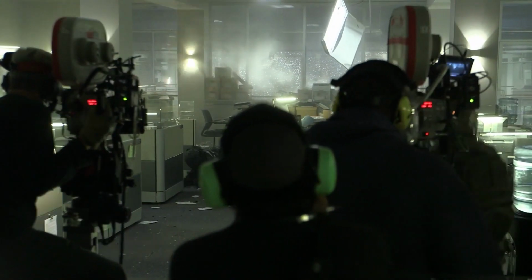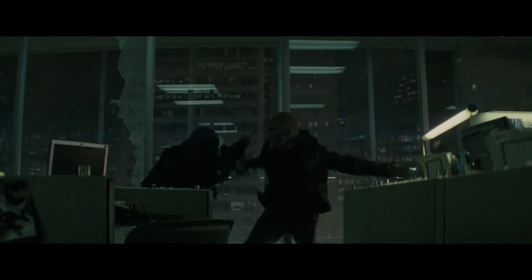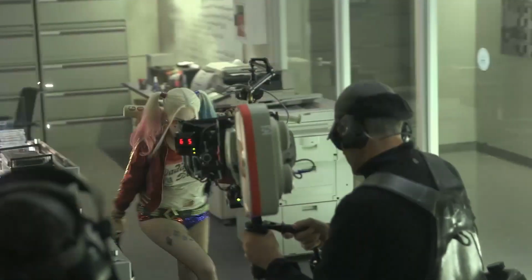And they had to design things in a way that, if they were focusing on Croc in this moment, the fight beat that Deadshot's up to in the back of frame matches exactly when they turn around. And when you've got 7 or 8 people in the room all fighting multiple adversaries, then you can imagine the chaos.